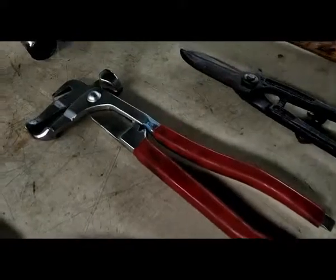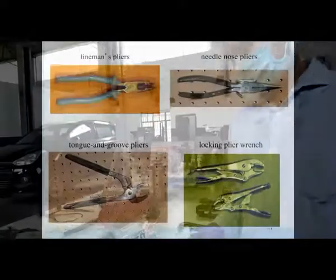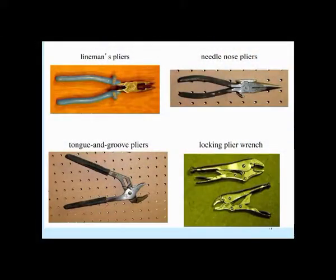Here are some pictures. This one is combination plier or lineman pliers. This is needle nose plier. This is groove plier or channel lock plier. And last is vice grip or locking plier.